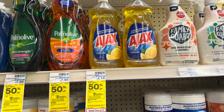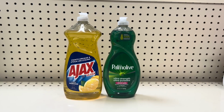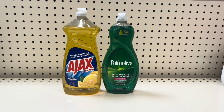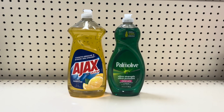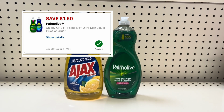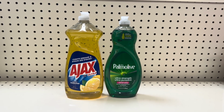Ajax Dish Liquid Soap is also included in this deal, and if you don't mind picking it up, you can pick up one at $4.19 and also pick up one of the Palmolive at $4.99. Since this deal is buy one get one half off, the cheaper priced one will be the half off, and that will be the Ajax, and the half off price will be $2.10. These 2 will total $7.09. Using the $1.50 off Palmolive digital coupon, that will drop it down to $5.59 and you get $2 back, making both just $3.59 or $1.80 each.